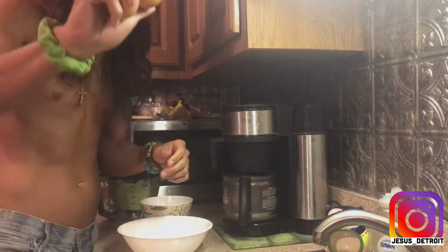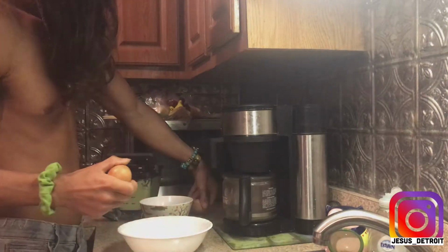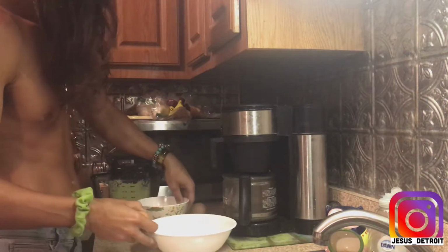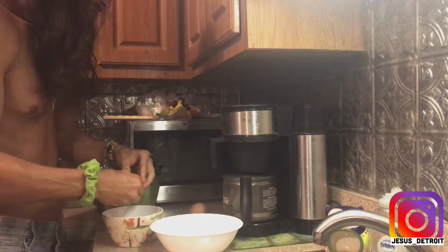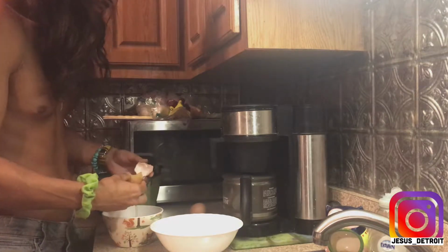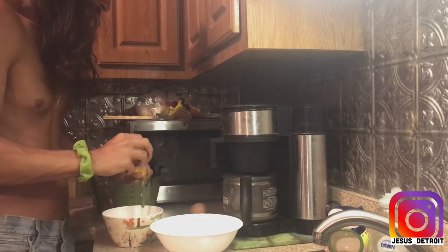Alright, now at this point, we're going to be adding a couple egg yolks to the mix. So what you're going to want to do is separate them with two bowls here. I like to save the egg white because I want to make an omelet after this. So nothing goes to waste.